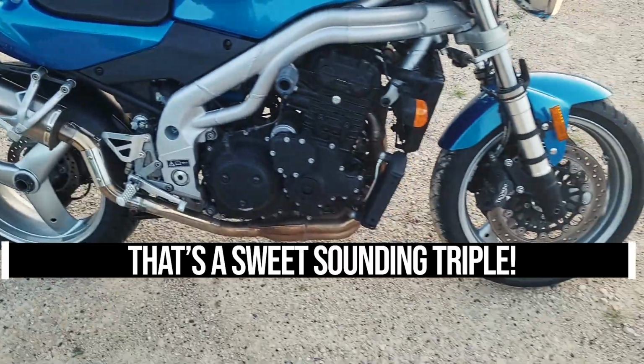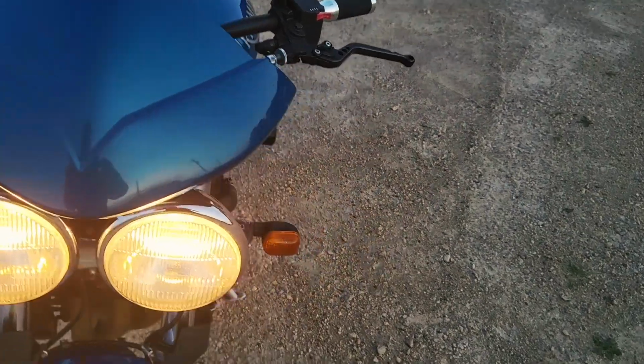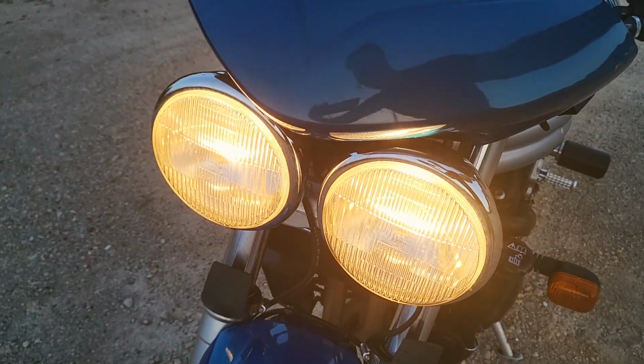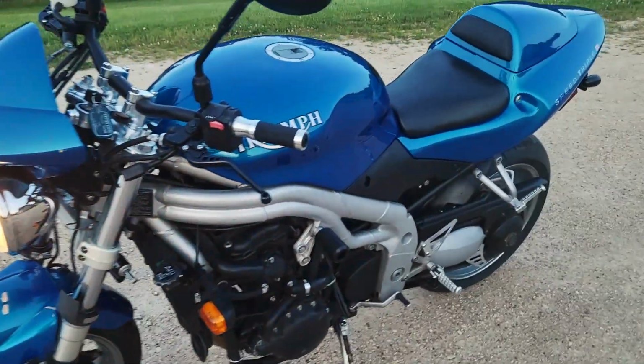Got a little Spitfire action going on there. Here's what the headlights look like on. Here's your low beams. Here's your high beams. Whew. Doesn't show up that well. It's not that dark yet. All right, here's the motor from this side.